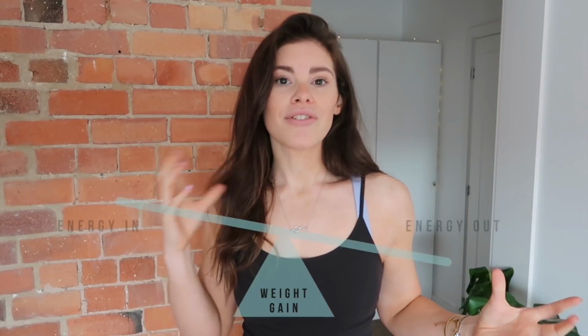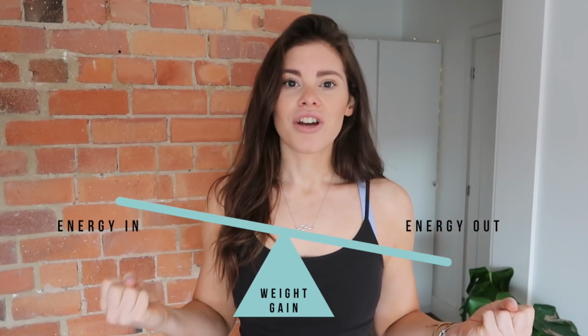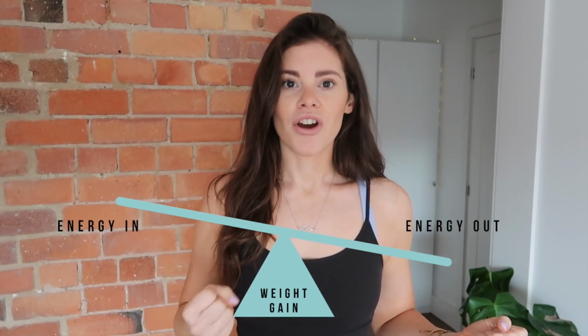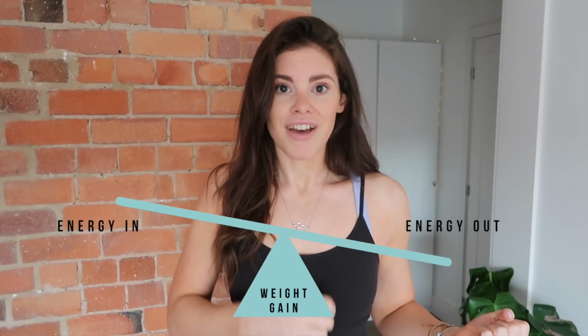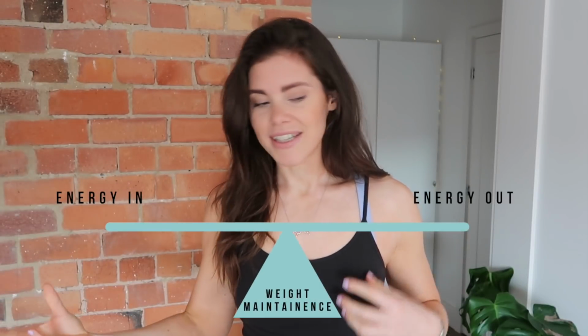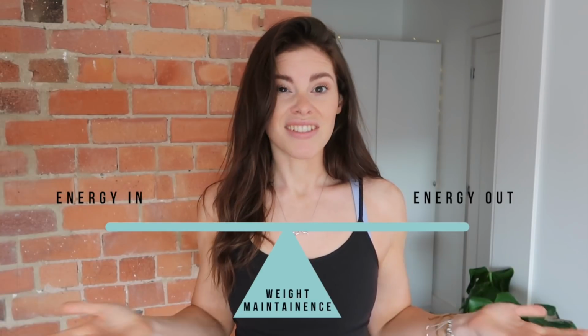So when we tip the balance of this energy equation, energy in versus energy out, we're going to get different results. If you have more calories coming in per day than your body is using, you're going to be in a calorie surplus. You're going to have extra energy, and your body is going to over time store that in your body as fat. So that's what we would consider weight gain. If you have the same calories coming in that's going out, you're going to stay in maintenance. Nothing's going to really change if you're consistent with that.